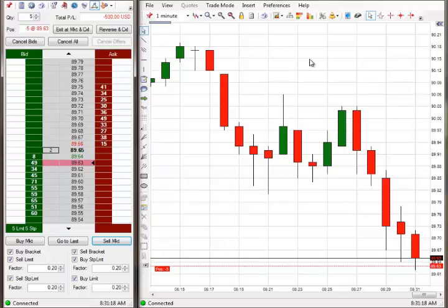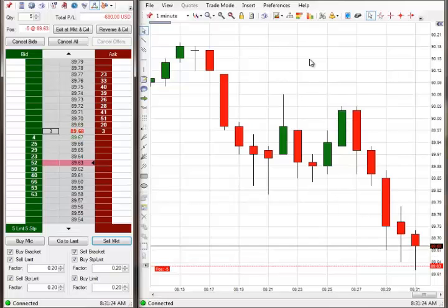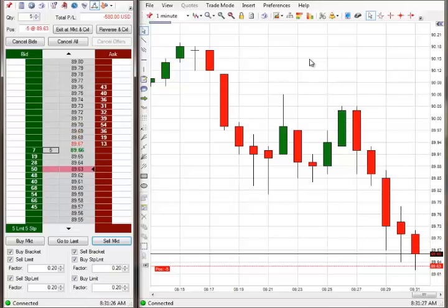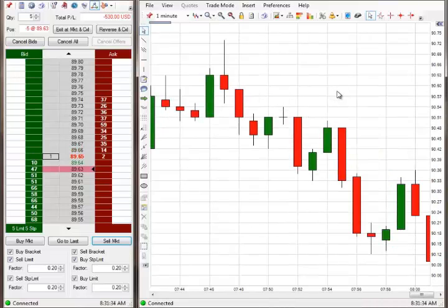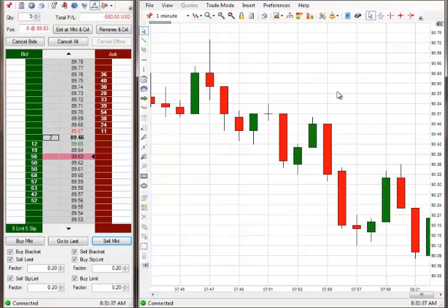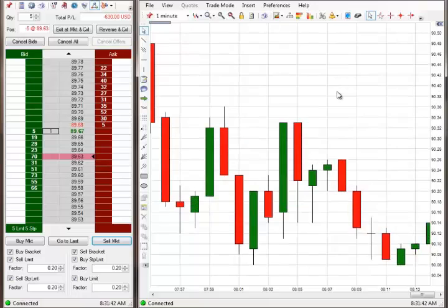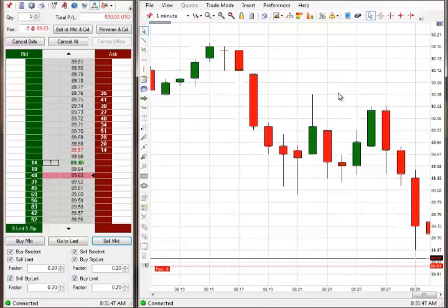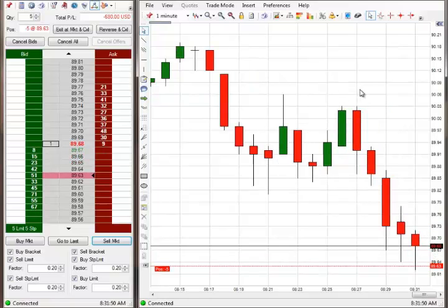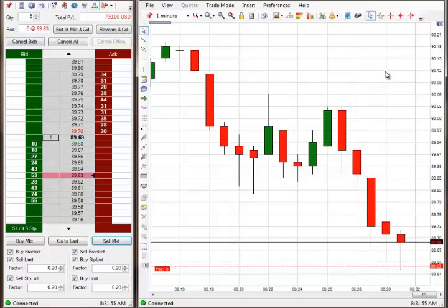Just gave another short entry. This thing is crazy. It just wants to go down. How many short entries does that make? I don't know, but that's a boatload of short entries. That's like 1, 2, 3, 4, 5. This would make 6. 6 short entries.